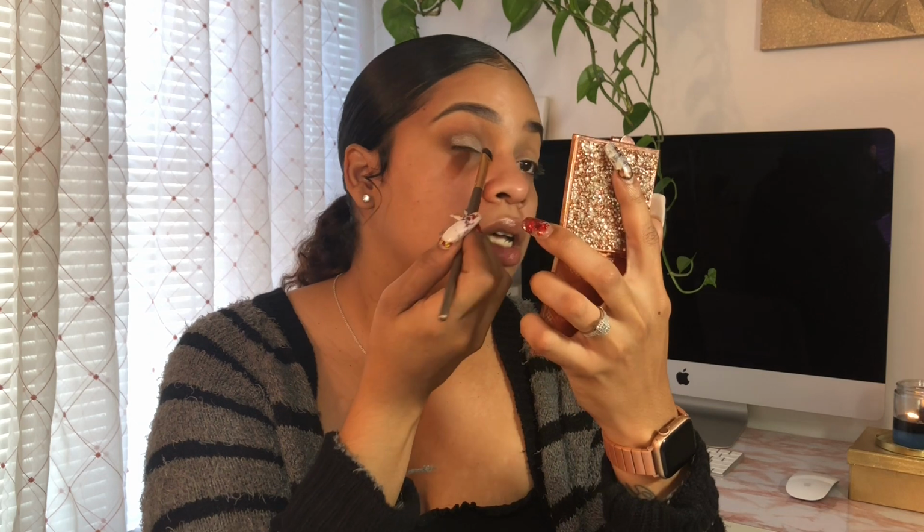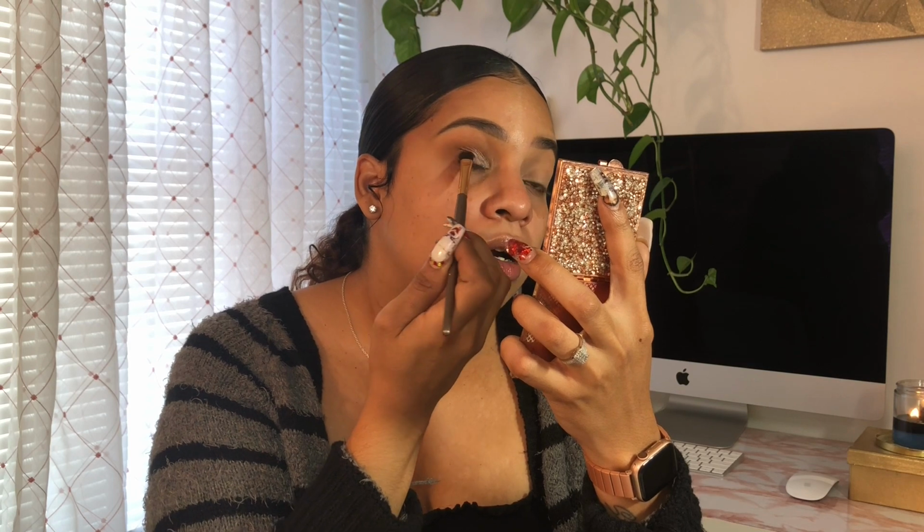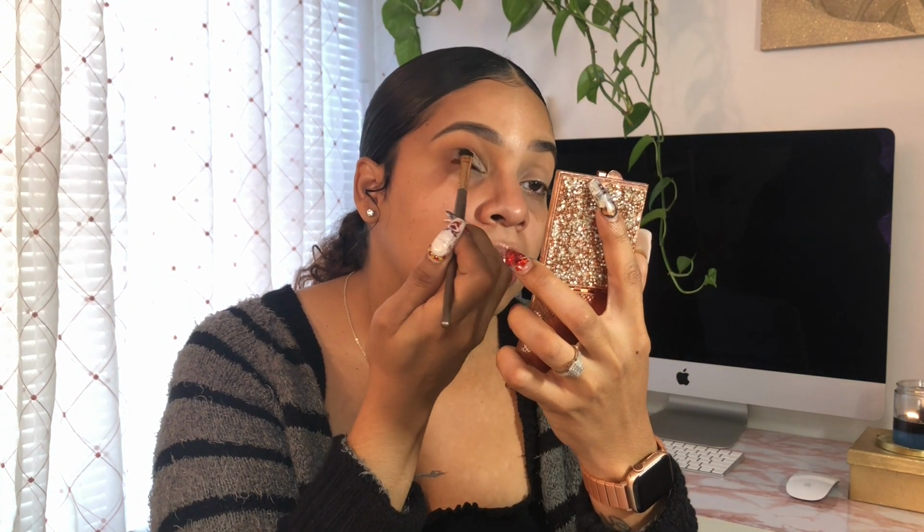There is a lot of fallout, but maybe that's because I just dug my brush all into there. Like I said, there is a lot of kickback, but the palettes are still very beautiful and they're really worth the $3 that they are. Like, you can't beat that. But it's still a nice palette. I love that. I'm gonna build that shade up.